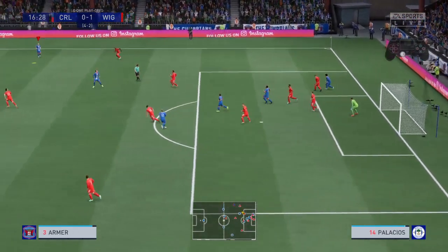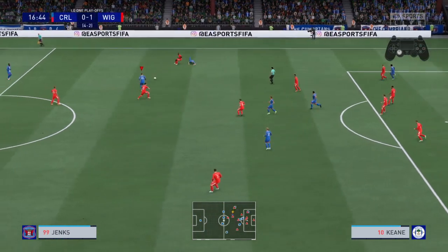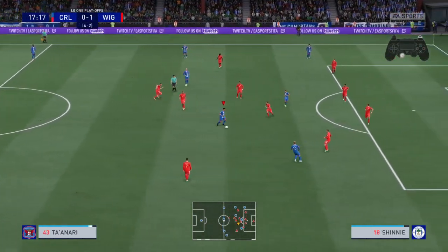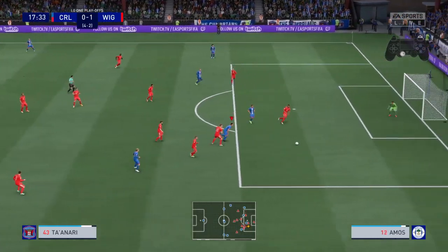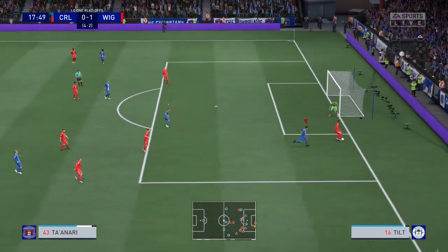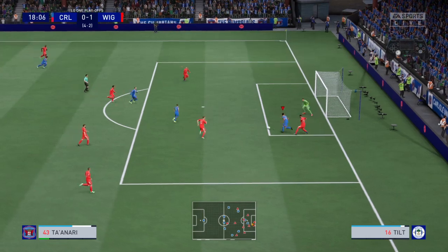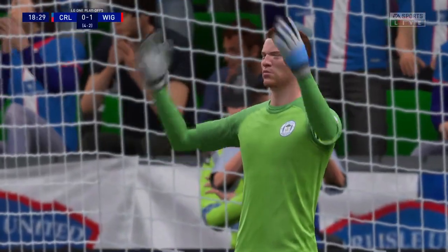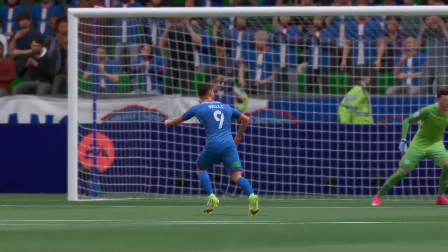He's lost it. Able to skip past his man. Determined defending. Opportunity. Oh, wonderful save. Well, he reacts so quickly there. That's a great save.